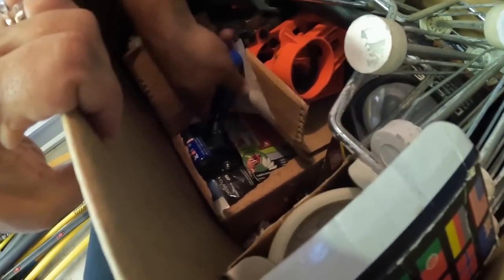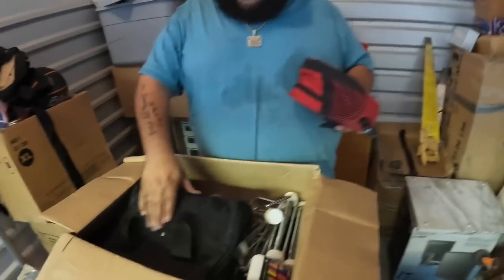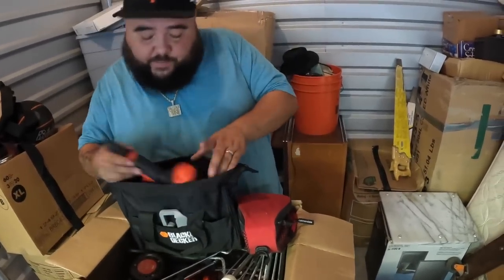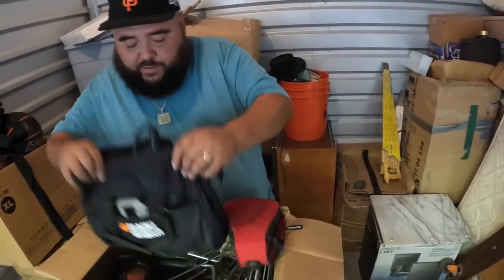Okay, yeah. Tools. Yeah, it's like tools. Paint rolling and stuff. Okay. Let's see what I'm missing. Okay, here. I believe you. That was the Black and Decker. I'm gonna open it. Sometimes, a little plug-in drill.